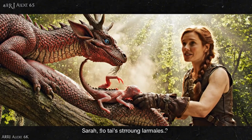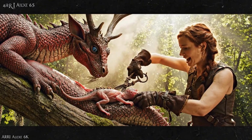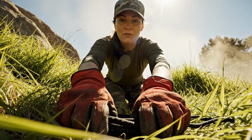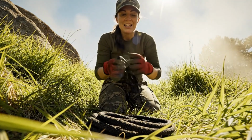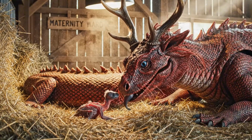That wriggle means strong lungs. Cutting the cord is always a careful moment. The mother knows instantly. Watch her eyes. That licking strengthens their bond.